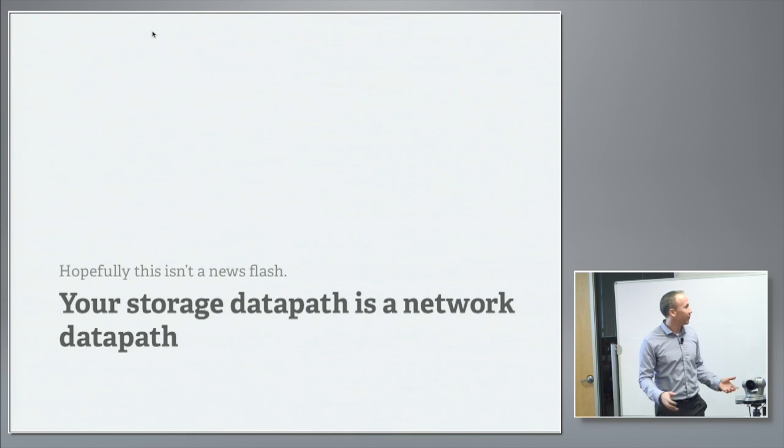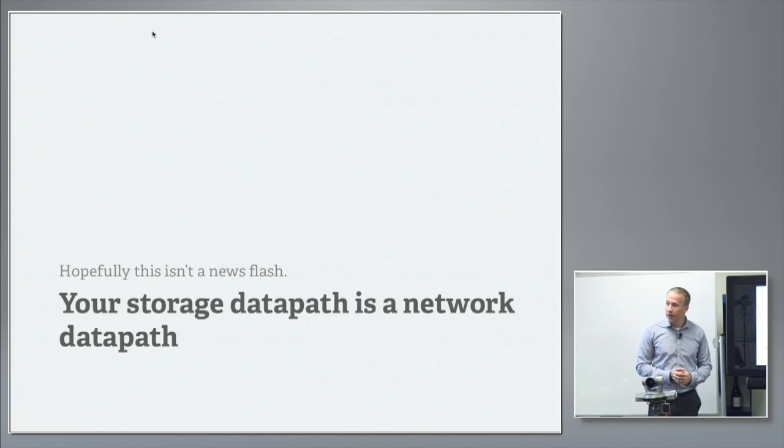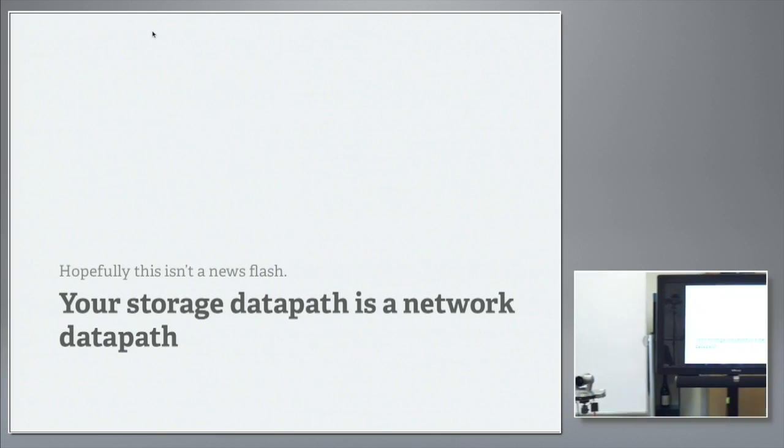We go through them. So I'm Andy Warfield. I'm the CTO of Coho Data, and this is the second of 4 sections in the Storage Field Day 6 presentation. This is around the convergence between storage and network data paths.